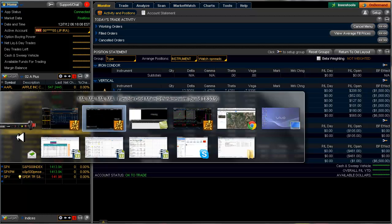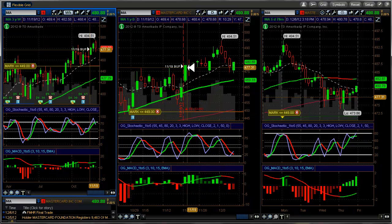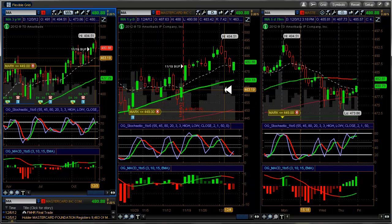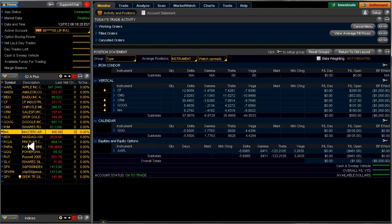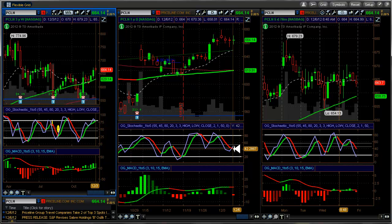MasterCard, we are still in. I just want to take a look at that chart, however. This is a bull put. We need to stay above our alert here at 449. And we're doing okay. Collecting money. Priceline is in an uptrend, and this is a secondary entry if it drops below 45. This is a secondary entry.